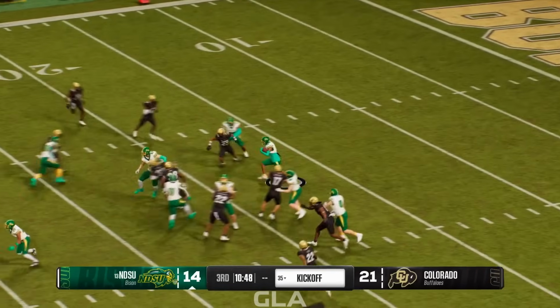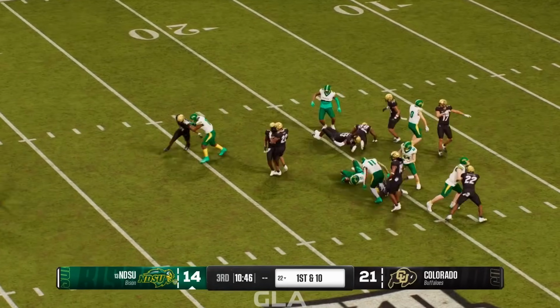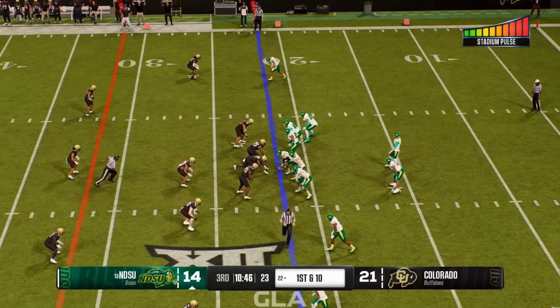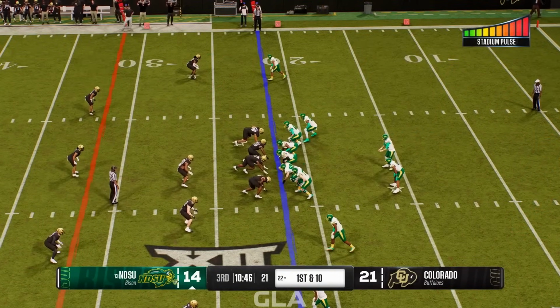Here he comes from inside his own 5. Nice job executing all of the assignments as they put a stop to that return at the 22. First down for this offense.